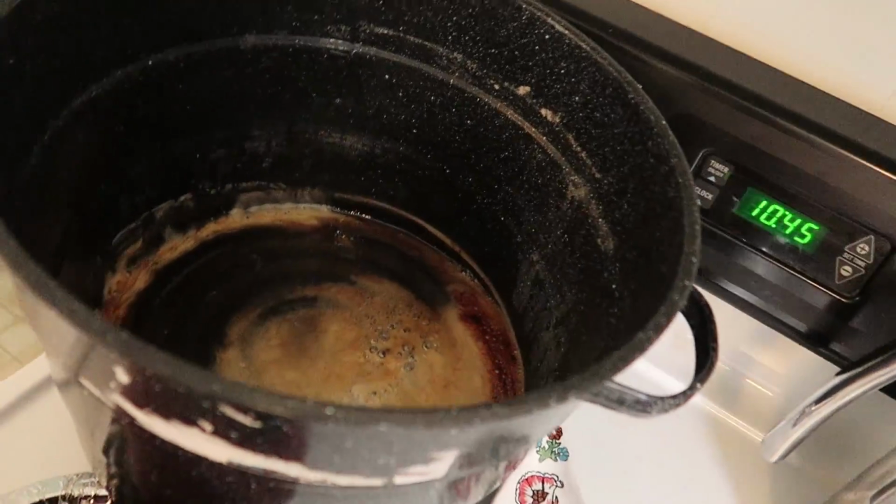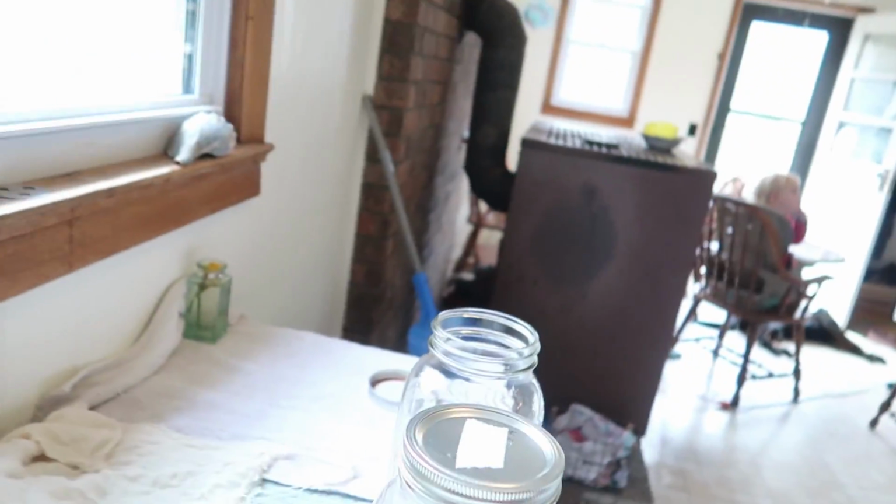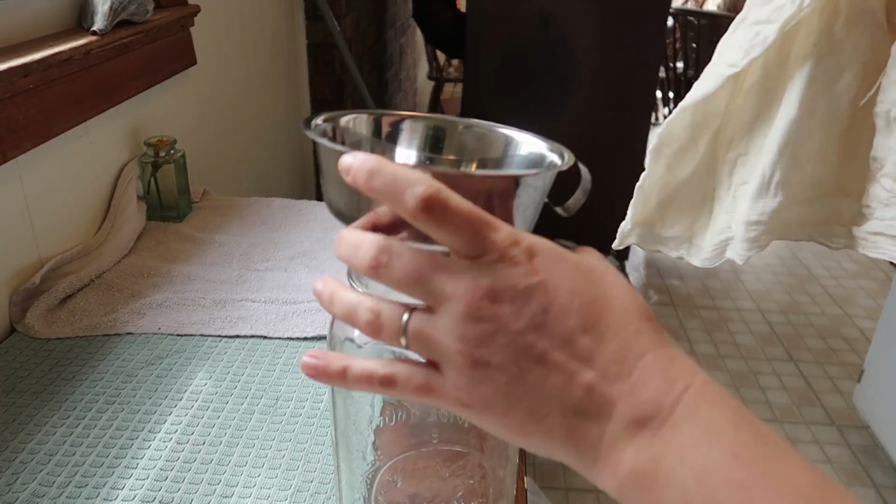I am so sad I just burned the maple syrup. Just burned it. Totally saddened by that. Okay, well, we'll just keep trying. Now I gotta strain this milk.